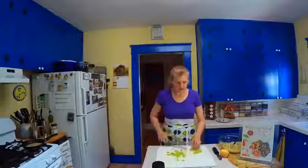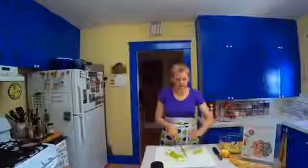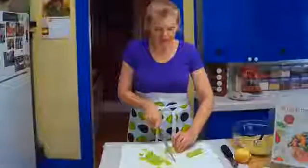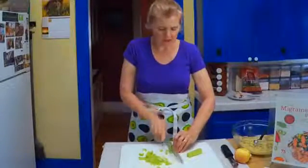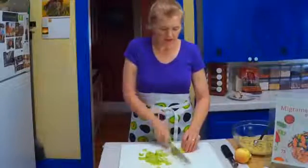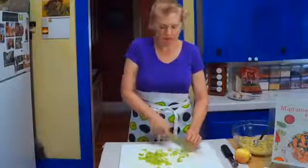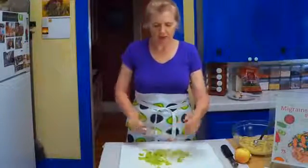And this is a technique I had to learn in terms of cutting. This is the hand we call the claw. And then you hold that so you're keeping your fingertips out of the way. And I'm going to get those. So it can be a stalk of celery. It can be a couple stalks if you want more veggies in there.